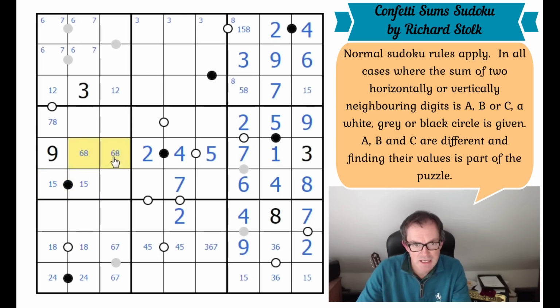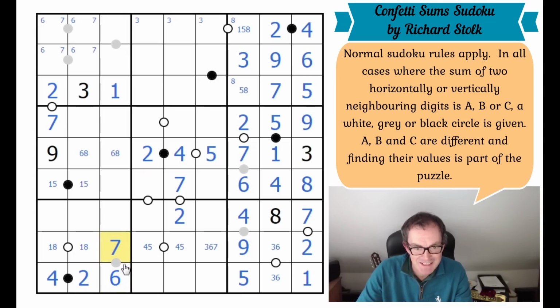Okay. 6, 8 here, look, means that's a 7, and that's part of a... That means that's a 2, that's a 1. The 1 fixes this one. 5, 1, 5. This 2 fixes the 2 and the 4 down there, look. 6. Oh, the 2 can't be next to a 7 because there's no white dot. So again, this negative constraint keeps mattering.